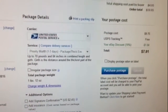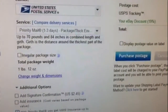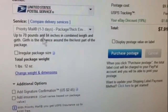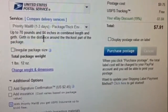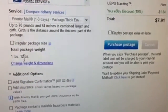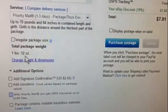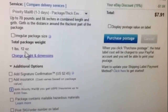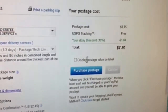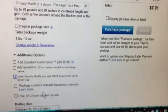Okay, so back over to my computer screen where I'm at eBay. So that's what I did. Priority mail, package thick envelope. As long as it meets this, you really don't have to put all the dimensions in. You can just put the weight. So you saw it was 1 pound 11 ounces. You can't do in between, it's whole ounces only. So I kicked it up to 12 because I'm going to add the tape and the label. It's going to fall under 1 pound 12 ounces, but what can you do? So that's what it comes out as. I made sure the date's right down there at the bottom, right?